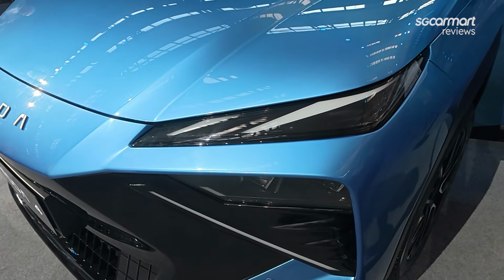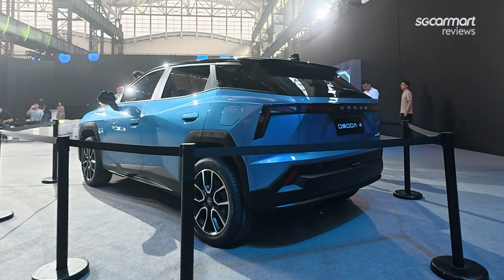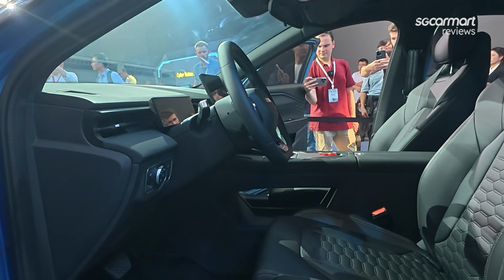So as you can see, something special about this Omoda 4 is that it has this cyber mecha inspired kind of design which explains all that sharp lines, sharp edges on the car that makes it look so sharp, so futuristic. The cockpit design, they are saying that it's inspired by a starship, so there's a whole wrap around feel to it. And there's a lot of carbon fiber look element which gives it a sporty characteristic as well.